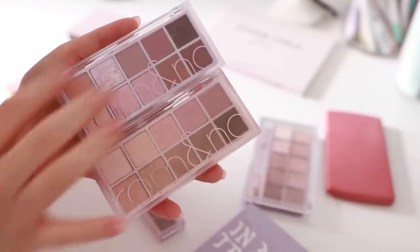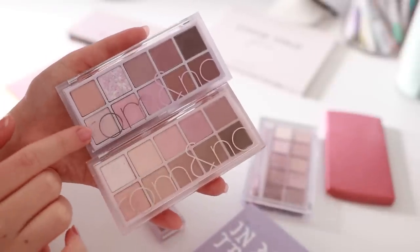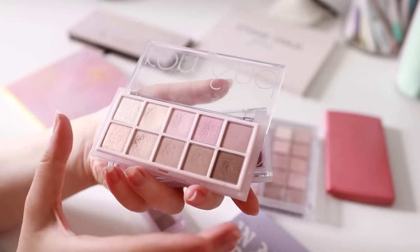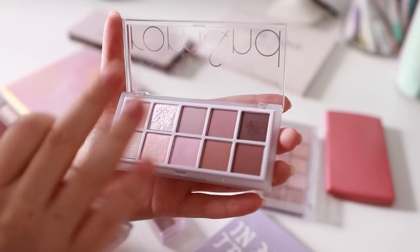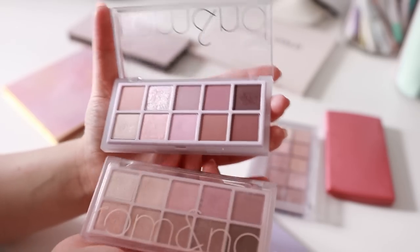So both of these palettes have that kind of range that I really enjoy. I haven't used this one as much, but I did only get it quite recently. See, this one I feel like is your very typical neutral palette colors, and this one is similar but just a little bit more dusty, a little bit more gray, a little bit more mysterious kind of, so I need to play with this one more, but I do really enjoy both of these.